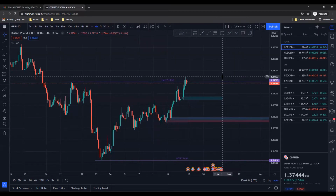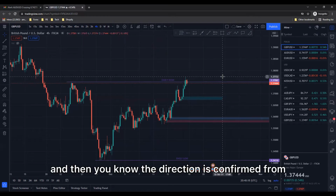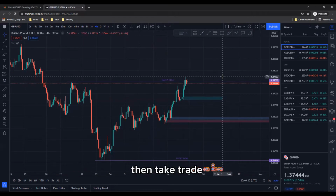Just observe it. If you're not sure about the direction, observe it, and once the direction is confirmed, then take the trade.